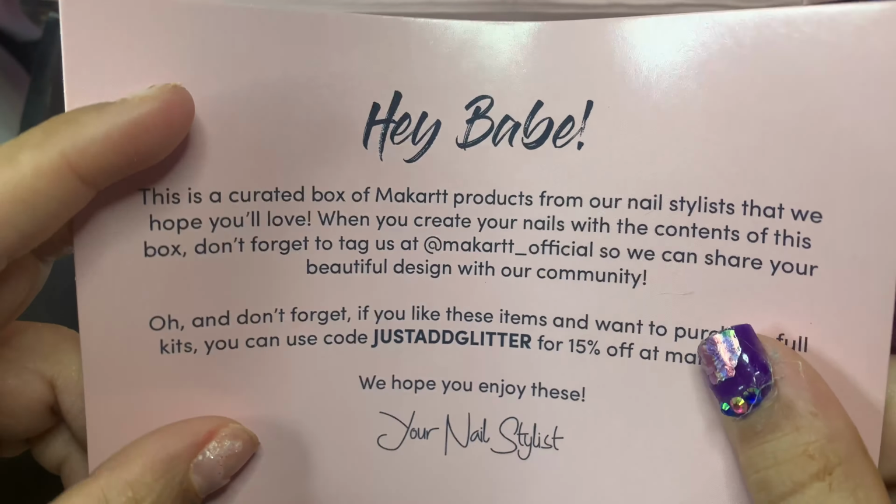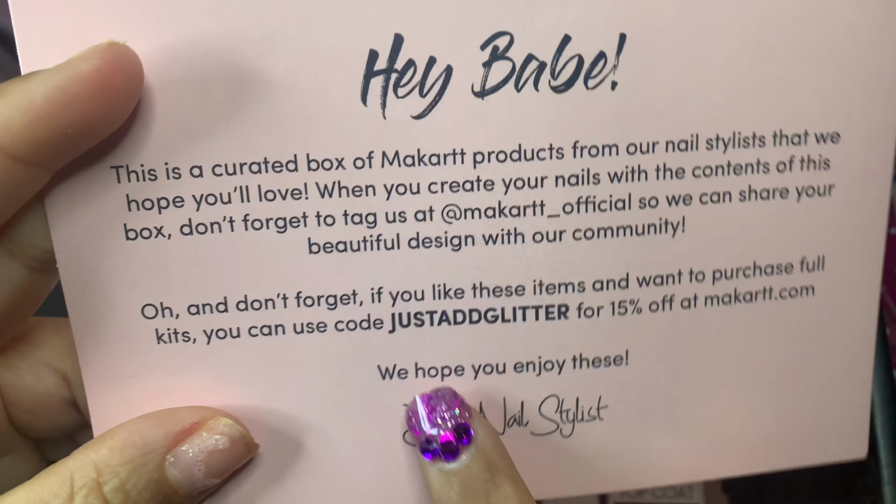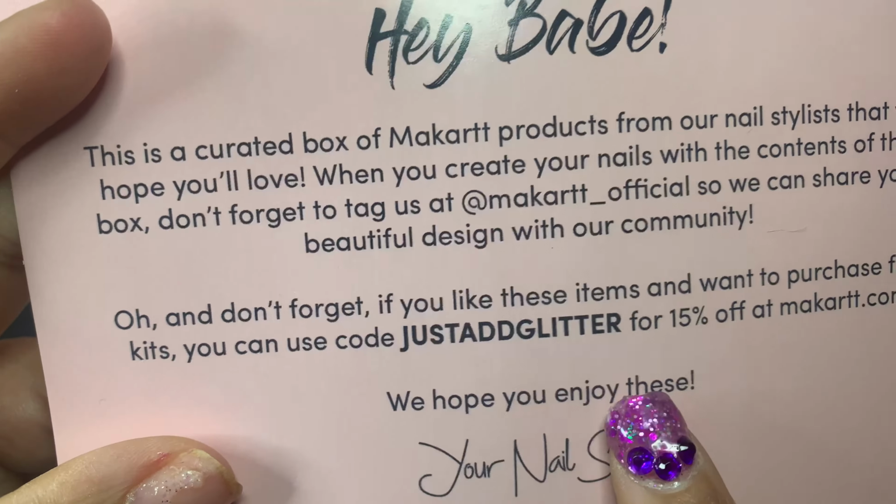Okay, and here's the first thing, which is always a card, and of course we get our 15% off, just that glitter.